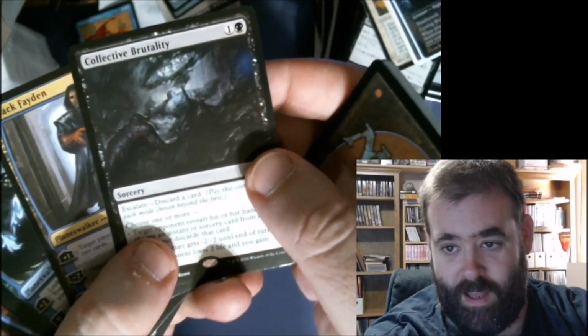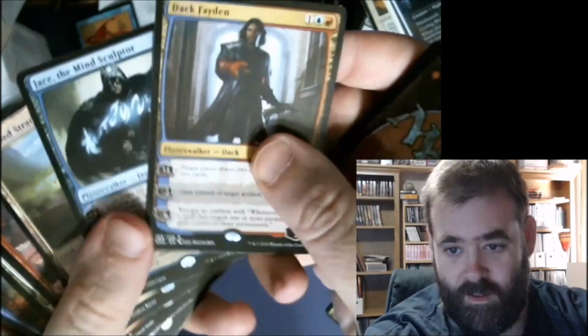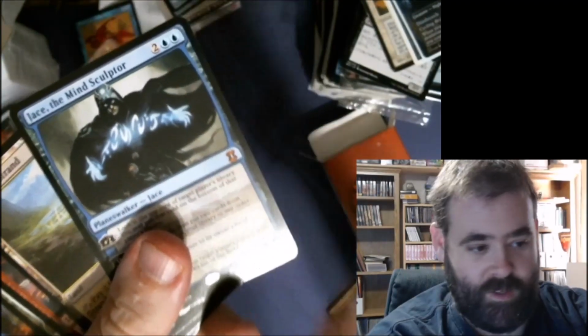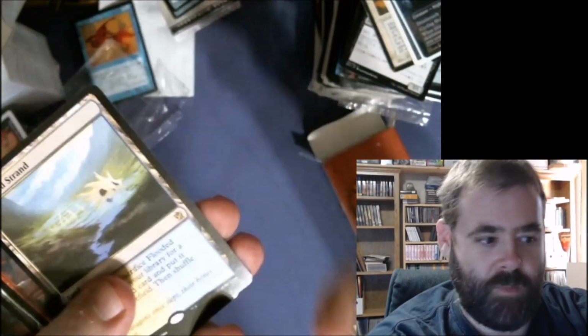Yeah, the black mana symbol, it's closer, but it's still not right. Oh, they don't even sound right. Don't smell right either. Taste is pretty close.